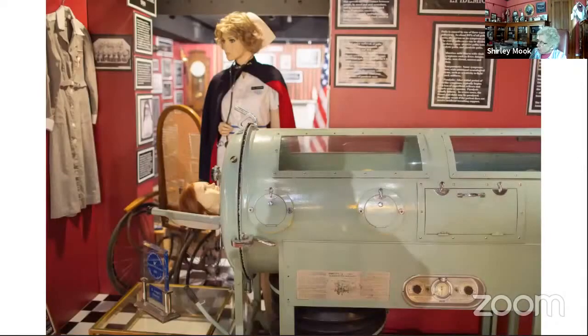Then we go to our infamous iron lung. Now, this iron lung is the last one that was in the city of Marshfield. And it sat for many years in the old brewery. And then when they went to tear the brewery down, they called Margaret Peterson and said, Margaret, what should we do with this?